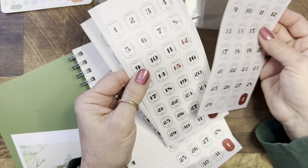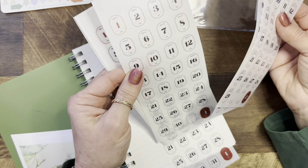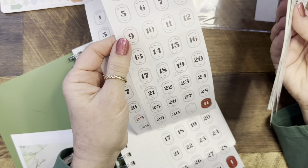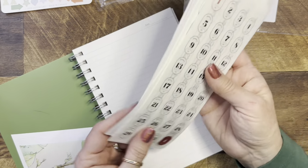I guess like February 14th is highlighted, so there are some holidays highlighted, April Fools, but it goes all the way through 12. So that was my thought.